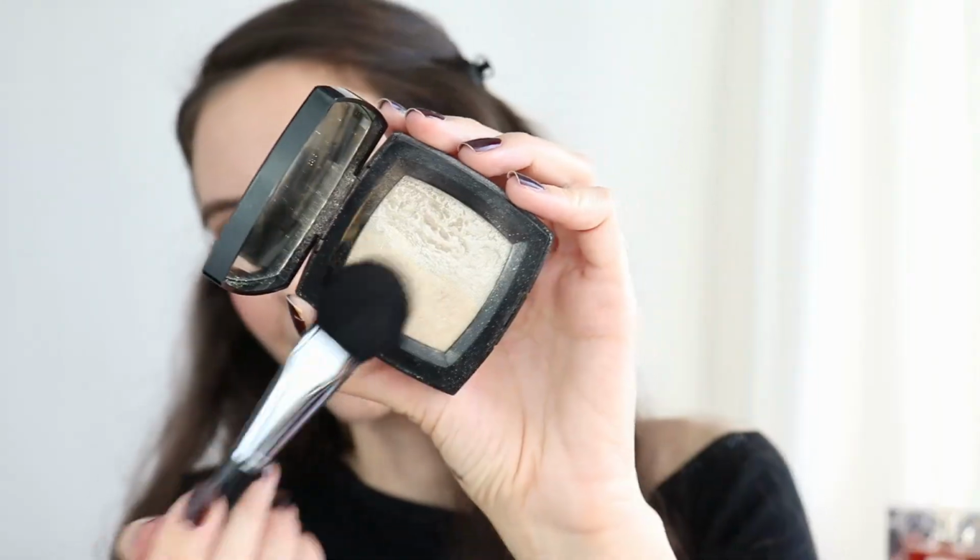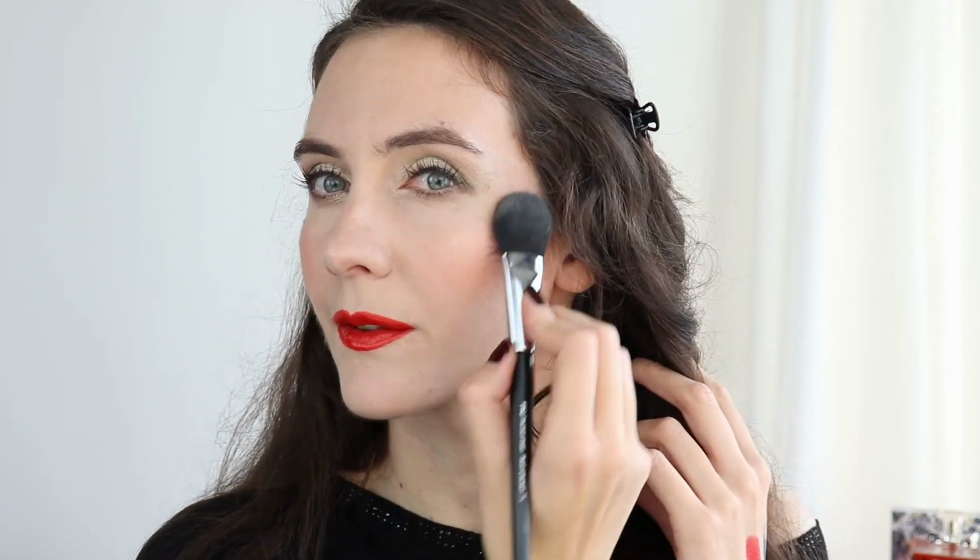Then I'm going to be taking the Camellia highlighter, the platinum shade, and I'm going to use this highlighter. So I want to use a little bit more highlighter this time because I just want to glow. It's a holiday makeup look, so let's glow. And this is one of my favorite highlighters from Chanel.